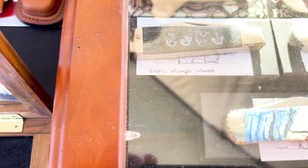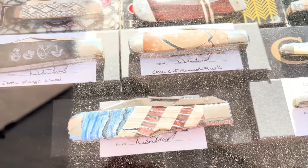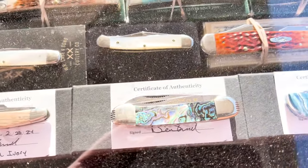Who is that? That's Kiss. I mean, I know that's Kiss, but who made that knife? Mammoth Mike. Yeah, those are all Mammoth Mike on the bottom there. And then we got some other pearl and some first run Sod Buster. India stag. Check out that Sod Buster.